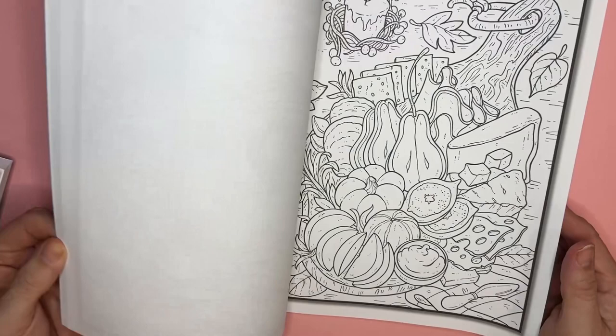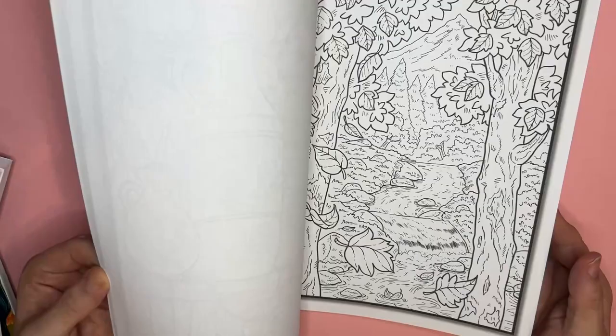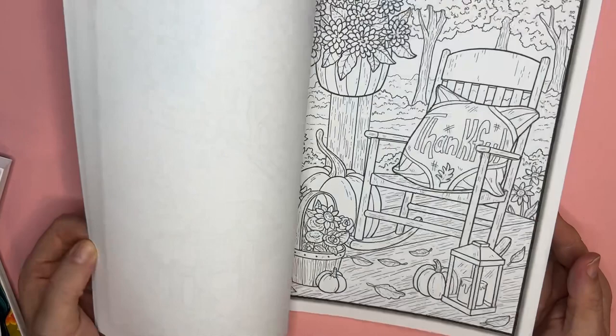Look at the gorgeous Paris cheese apple platter on a wood cutting board. Garden shed, your Vermont country farm in the autumn. I love this book. I could just color in nothing but this book all month long and be happy.